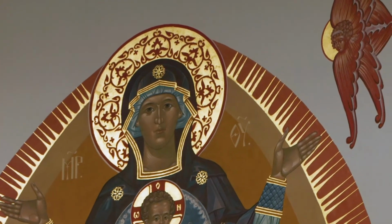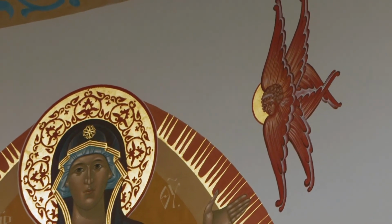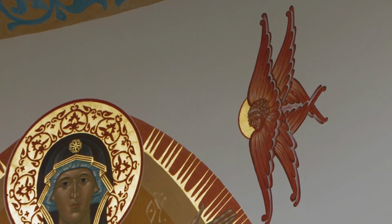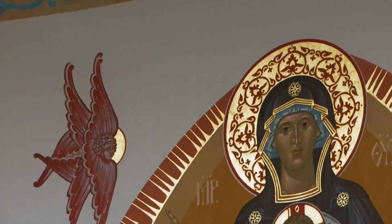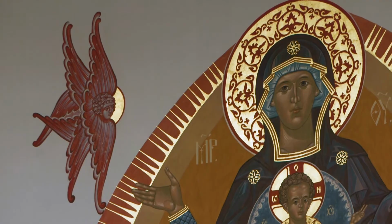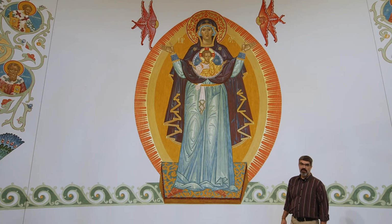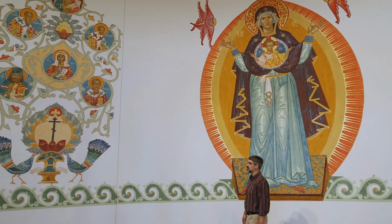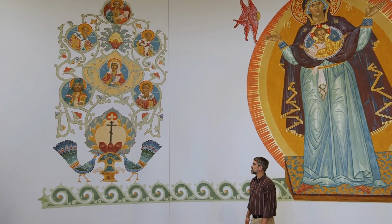On either side of Mary, you see two angels. One is a seraphim, the redder one, which burns a little hotter because the seraphim are closer to God, and the other is a cherub, a little bluer in tone because they're the next choir out from God. Then as we move to either side of Mary, we have, again, a reference to the Eastern and Western churches.